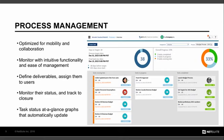It's called process management. What it allows you to do is create processes such as a year-end operating plan or a monthly close or reforecast, where under each process you can set up multiple tasks and assign those tasks to different people. And on top of that, you can have attachments that you can pull into each task.